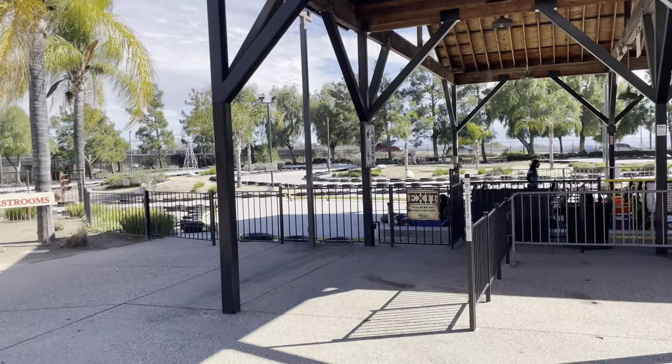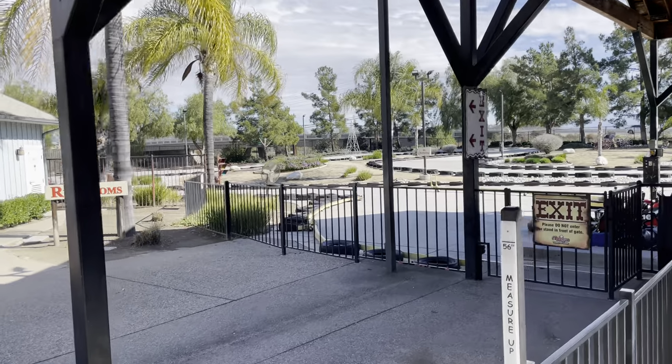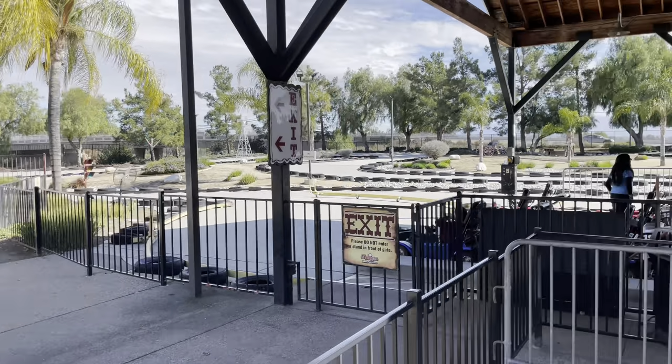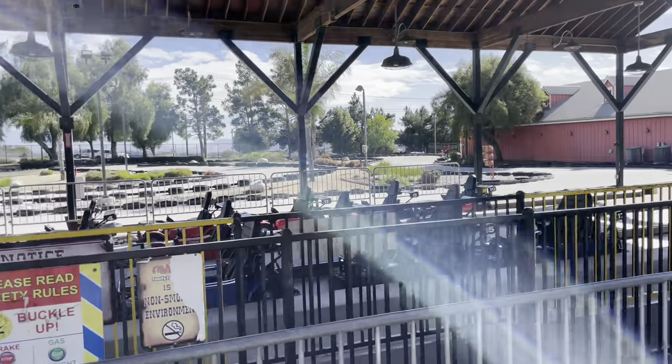This here is the adult go-kart racing course. Different height requirements. We'll take you over to the kids section in a bit.